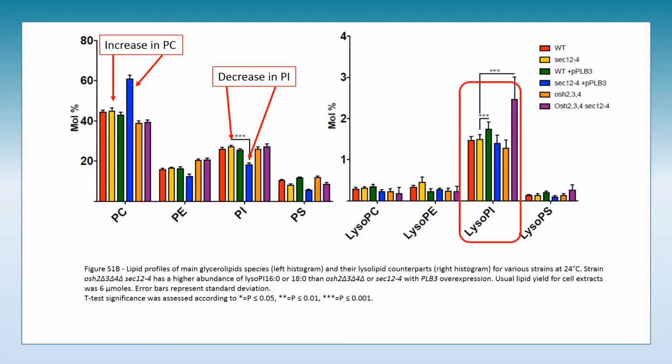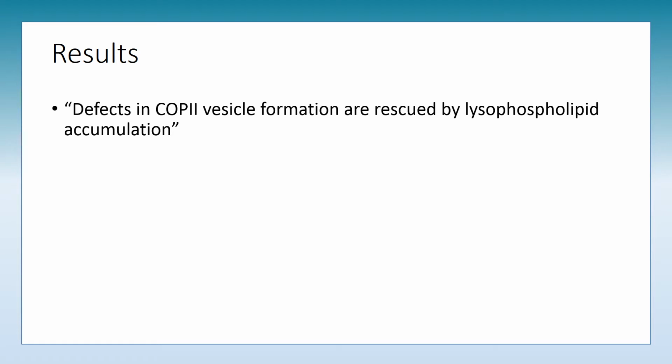Interestingly, when they looked at the lysophospholipid profiles of wild type and 3 mutant cell types, they observed that lysophosphatidylinositol was present in the highest abundance. These results suggested that even mutants with defects in the secretory pathway could be rescued by the presence of increased abundance of lysophospholipids.